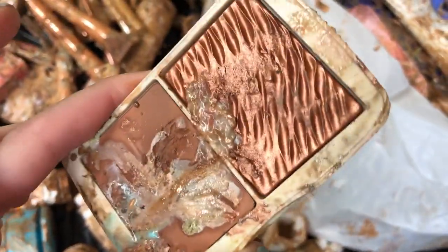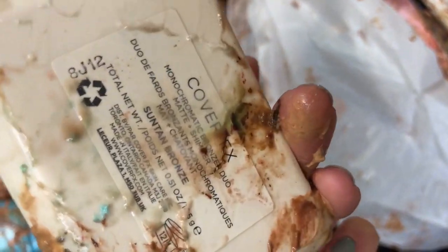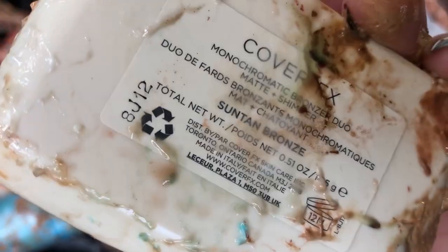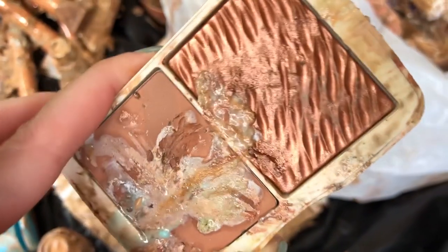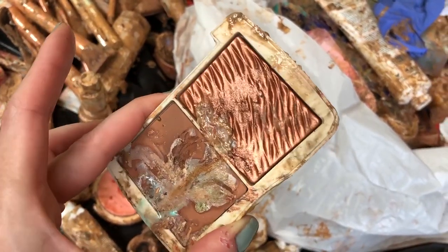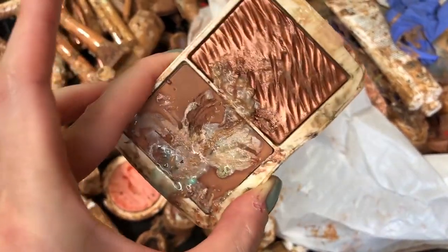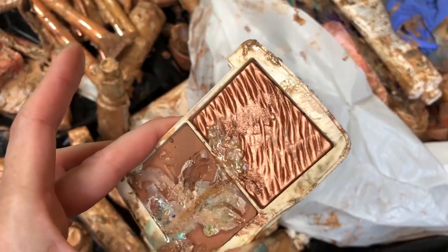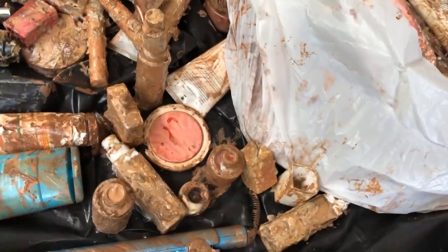Look at this. Oh my God, this is gorgeous. It's Cover FX, and it's a... what pad? This is a bronzer, you know. Something's wrong with my eyes. To me, this is like a burgundy, like a copper burgundy. Not really like a brown, more like a red. But yeah, whatever.